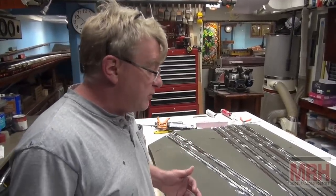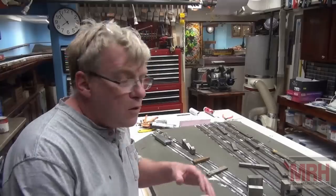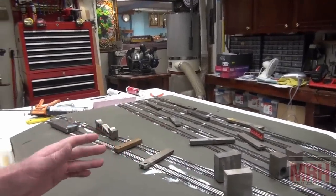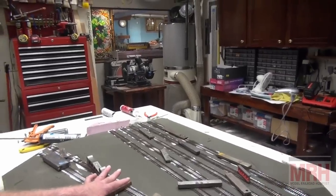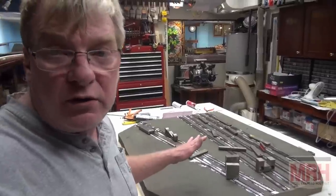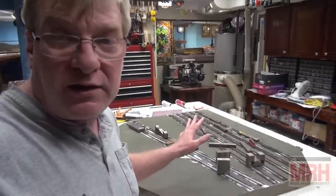So let's continue on with the project. While the glue is drying, I do like to put weights on the diorama just to make sure that none of the track work pops up or nothing moves. I just want everything to be flat and weighted down until all the glue cures, becomes clear, and dries.